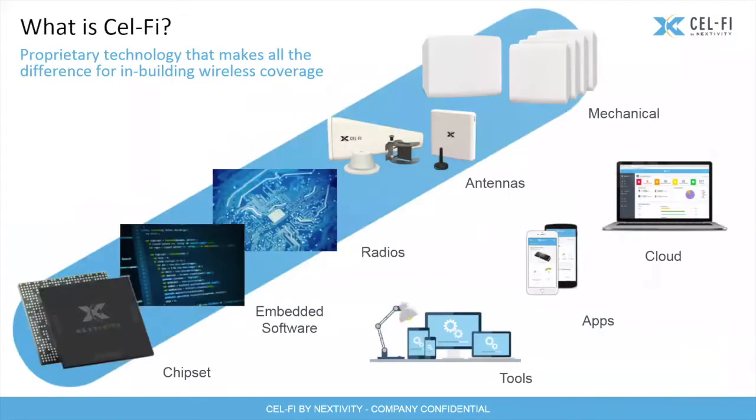So this is just kind of a graphic showing why we are different. What is Self-Fi? Self-Fi is our brand name. As I said, Nextivity is the company, Self-Fi is the brand name. A lot of people know us more by Self-Fi, but what's unique to us is that we have developed our own proprietary chipsets and embedded software and the radios inside and all the hardware. I mean, everything about this set of products has been developed from the ground up, and we own all the intellectual property. We've got over 20 patents on this stuff. In addition to the hardware, we've got some software tools available as well, which we'll get into a bit more.